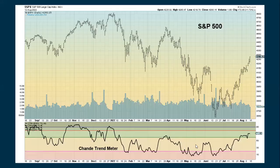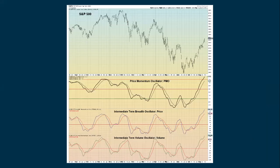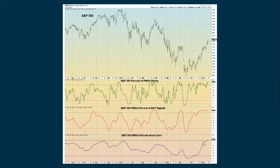Intermediate term, the Trend Meter was kind of flat on an up day, which is a bit surprising. That's one of the negative divergences that I saw. The PMO continues to advance, but it's starting to look extreme, but we're still advancing based on price and volume. So this is looking just a little topsy overall. The PMOs that are rising are spiking up positive, but looking a little extreme.